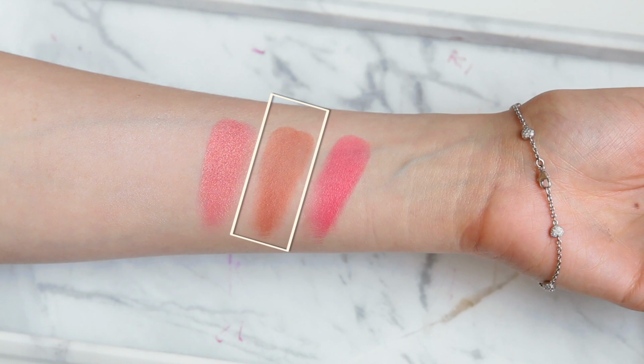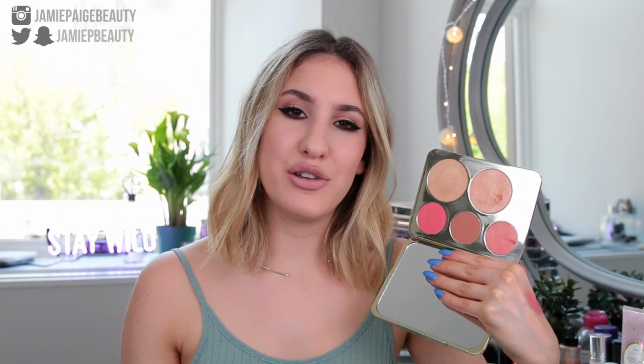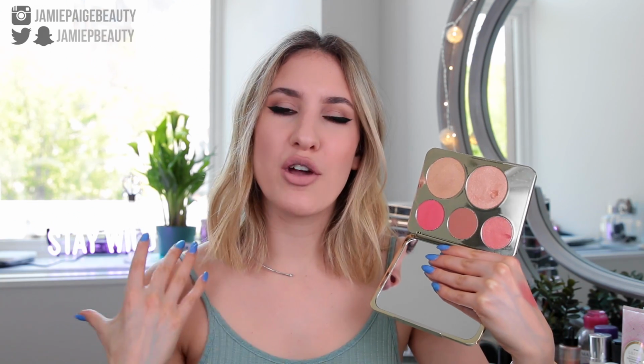Amaretto, which is the matte shade in the collection, is what I'm wearing on my cheeks today. I do really, really love that one as well. I think it's really pretty to use when you are wearing a lot of color on your eyes or on your lips, but you don't want your blush to sort of compete. This is a really, really beautiful shade to use.